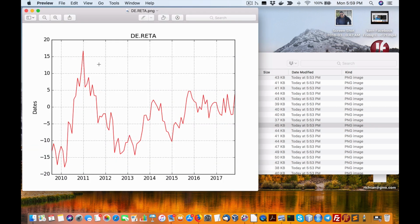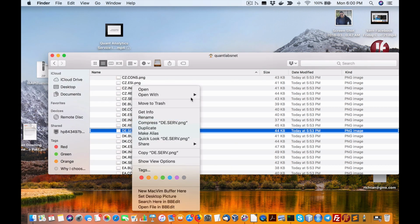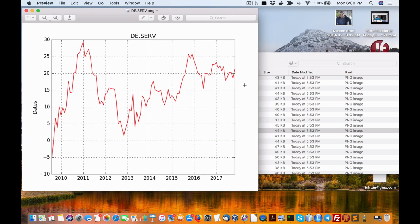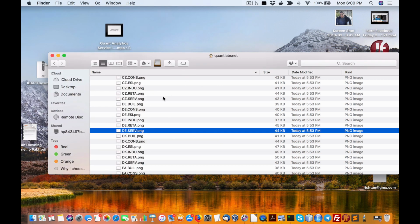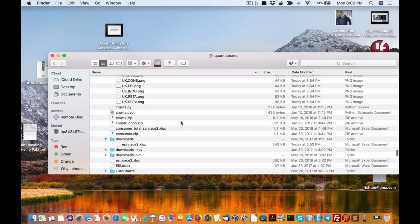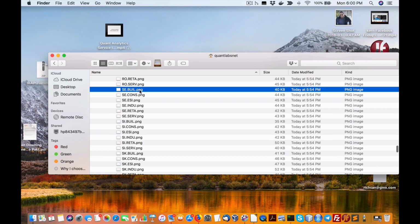So it's still down, but it is definitely coming back. And lastly is the services. Okay, so it's not quite at peak, but it's probably the third highest level there. So the other one that was of interest was Sweden. So that is SE. The same thing. Again, this is forward looking.